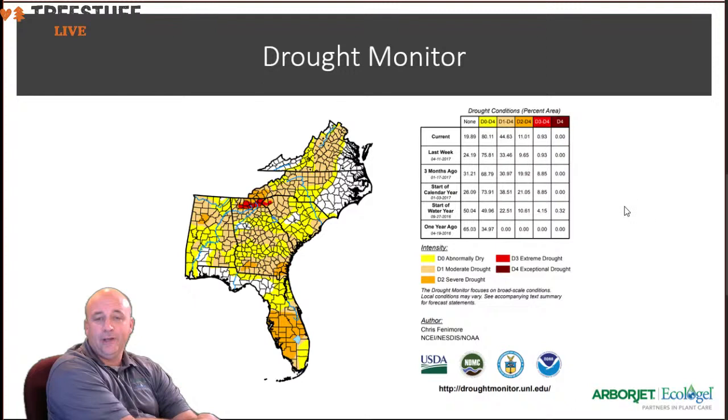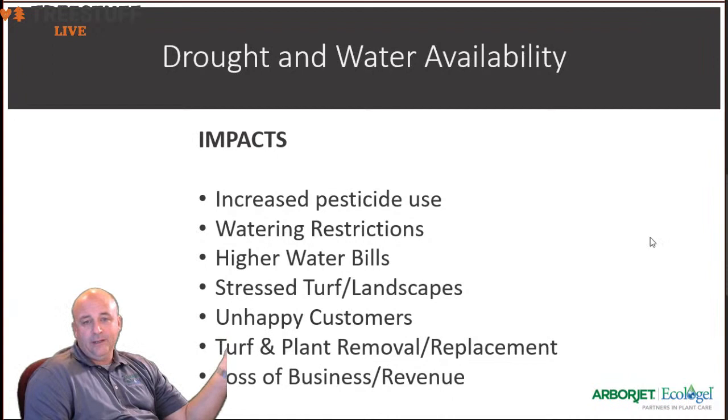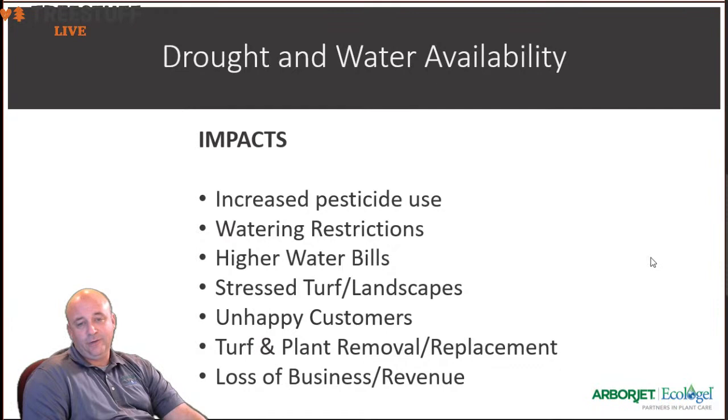So, drought and water availability. Some of the impacts that we see with that: we could be increasing the amount of pesticide use. Do we have watering restrictions? Our water bills will get higher. We will have unhappy customers because things are dying. We could see removals and replacements, and we might lose revenue. For instance, if you are a landscaper and you're not taking care of your plants and you lose them, it's warranty work, and you just lost money because you have to go back. So you're losing revenue and margin.